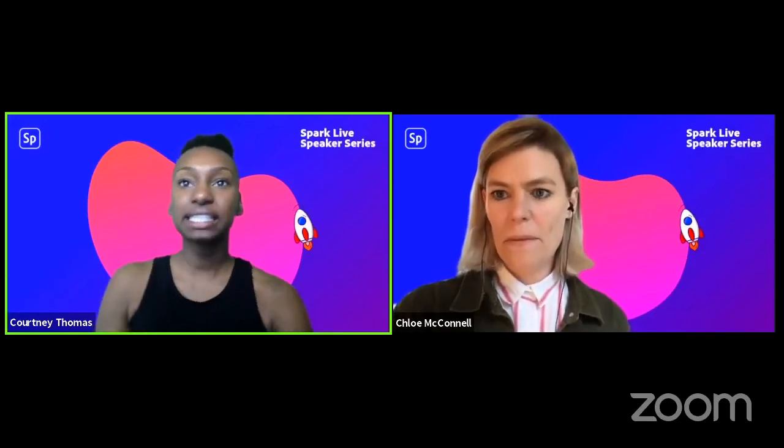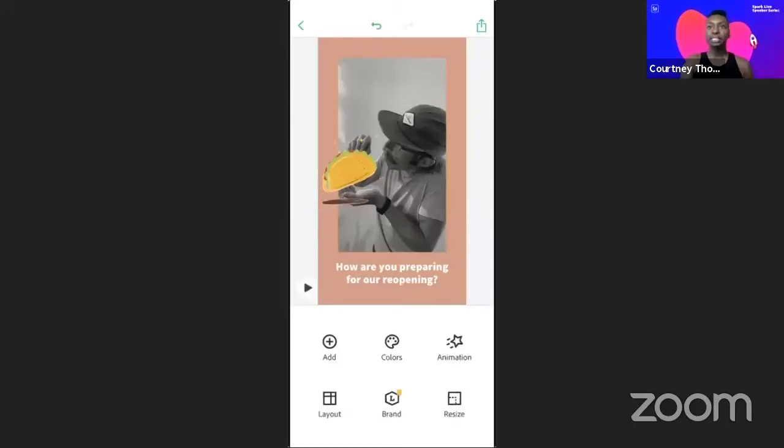And then Cisla Misla says, question not related to posters. Is there another way to save the presentation created in Spark other than PDF format? Oh, that's a great question. So I imagine that they're asking about Spark Page. And so right now, Spark Pages can only be saved in PDFs, or you can publish them as a link that you can send out to your team.